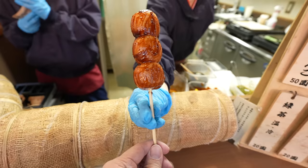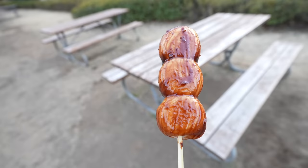Sweet. All right. This is the miso dango, the miso flavor. Walnuts inside. My first time.